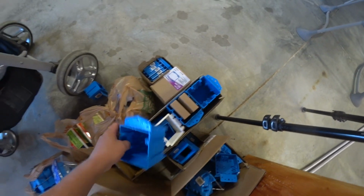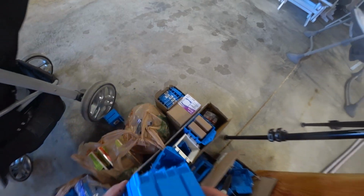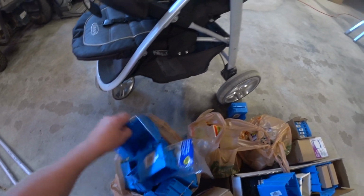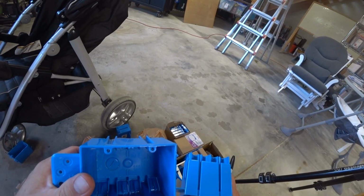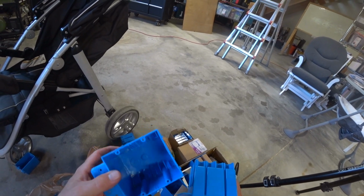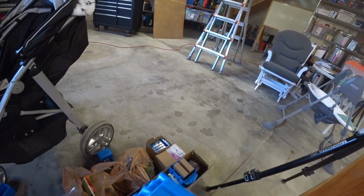It'll be one of these. Seem awfully deep. What are these? 48. Wow, that's a monster box. I wonder if I have any other. Oh, here we go. See, look at the difference, guys. Look at that. 32 and allows 14 number 12 wires. That's quite a bit. And this one's 48. I'm kind of worried at how deep that is.